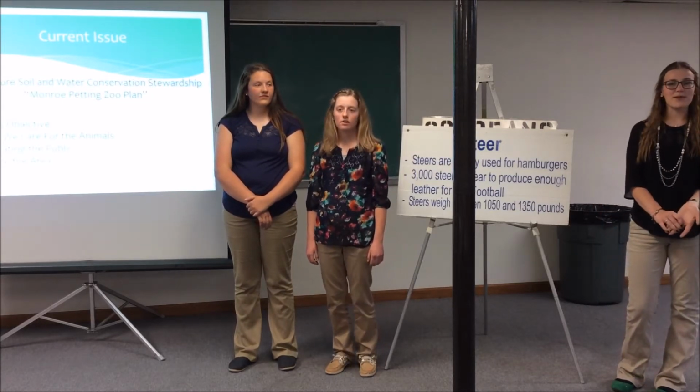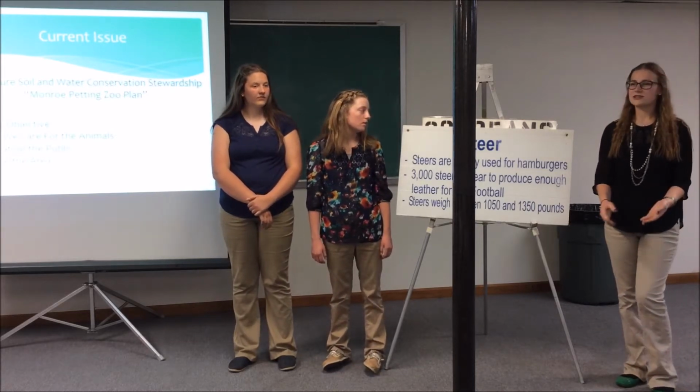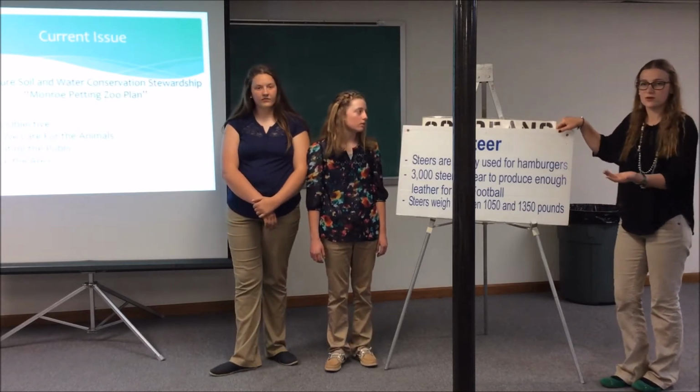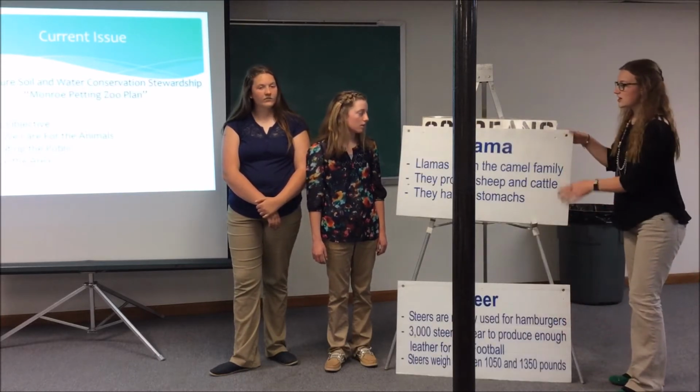How we'll educate the public is through a tour that we will give in the barn of the animals. And at each station, there will be animals and then what they produce. So the steers are mainly used for hamburgers. That's just one of the examples. Llama, this will be at the llama station. They're in the camel family.